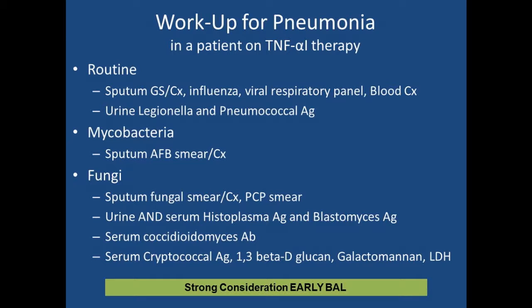So the routine stuff is here. Don't forget about these guys. There's a higher risk of bacterial pathogens, mycobacteria, the sputums we talked about, and here's the workup if you're suspicious for a fungal pneumonia. So always get a smear, and always get a culture, because many times you'll see your histo or blasto on that smear with a good lab microbiology technician. For the antigen studies, always get urine and serum. Why? Because our yield is higher when we combine both of those sites. The histoplasma antigen and the blastomyces antigen, and now the coccidioidomycosis antigen studies are outstanding tests.